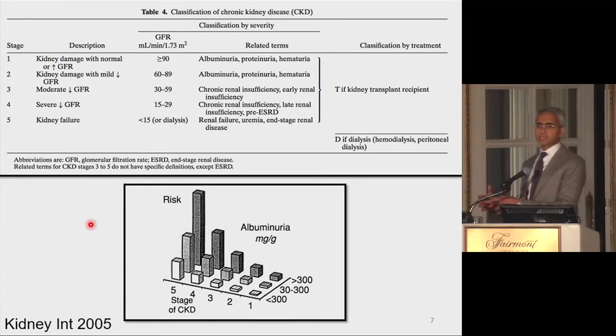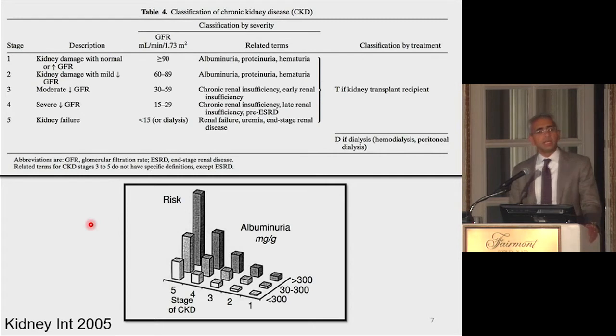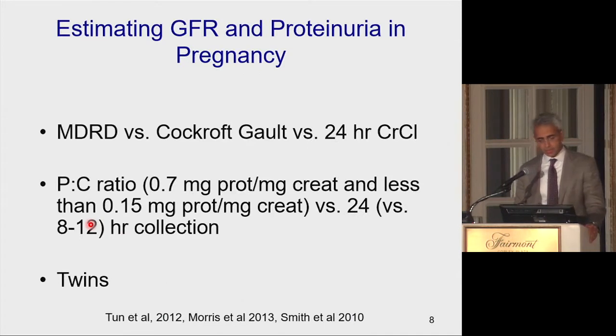A woman with chronic hypertension who has proteinuria at conception has a much worse outcome for her fetus, or a higher risk for a worse outcome for the fetus, namely fetal demise, just by having albuminuria at conception. And so I think the combination of GFR and obviously the other categories of CKD, but the albuminuria plays an absolutely key role.